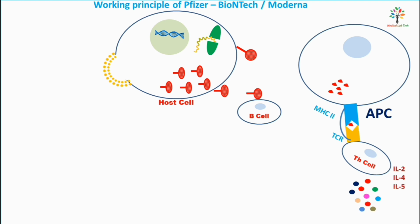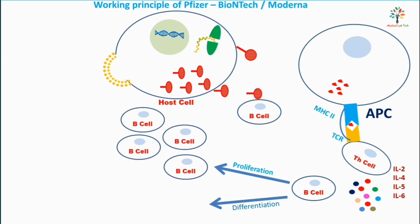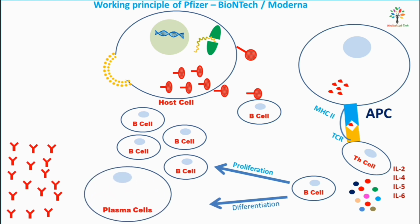The activated T cell will release cytokines, interleukin 2, 4, 5 and 6. So it will further attract and activate B cells. After B cell activation, there will be clonal proliferation and differentiation of the B cell. Clonal proliferation of B cells will produce large numbers of B cells. Once the B cell differentiates, it will form plasma cells. Eventually it will produce antibodies. Now your immune system has the antibody against the SARS-CoV-2 virus.